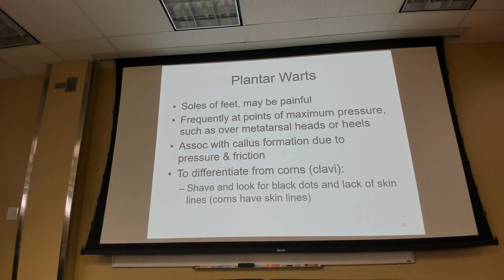Plantar warts. These are on the bottom of your feet, and they hurt. Why do they hurt? Because they're usually on the heel area or the toe area, and you have to walk, so you have to step on them, and that hurts. It could be associated with a callus, or some other things, just because of the pressure and the friction.